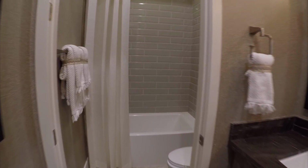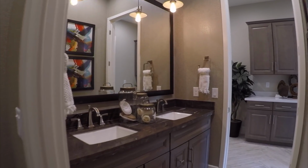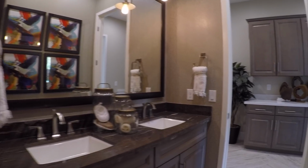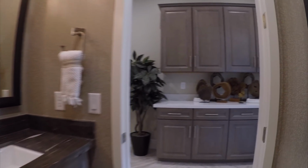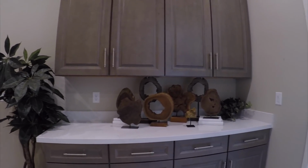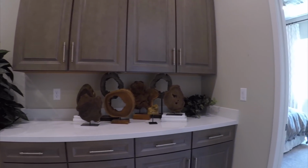Coming into the tub-shower combo. You got a cast iron tub. That's like a really good tub. Loving the tile work. Toilet. Beautiful bathroom. I do like the tile. So it looks like you have an area to store some stuff. Oh, that's cool.